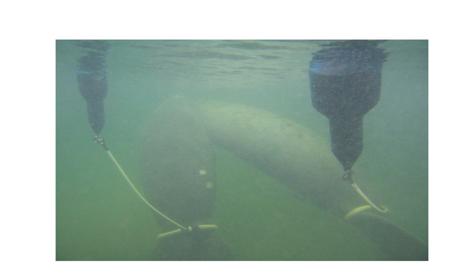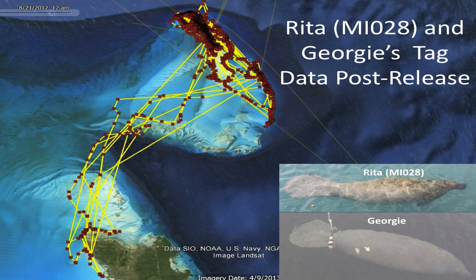Also, if the top tether got caught, the blue buoy, the top also will break off, so it's a safe tag for the manatees. And then they ask, does it slow them down? Is it heavy? Manatees can get up to 2 tons, and Rita's in the photo on the right. She's a full-grown female, and her tag is maybe 5 pounds or even less, so it really doesn't bother them at all.